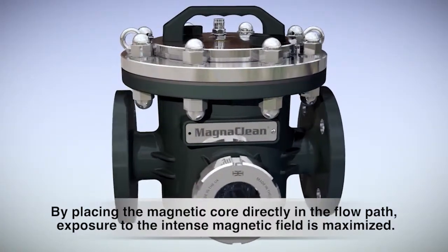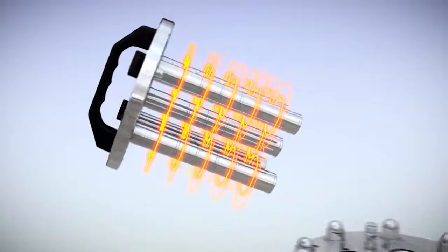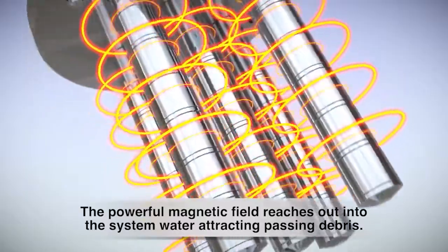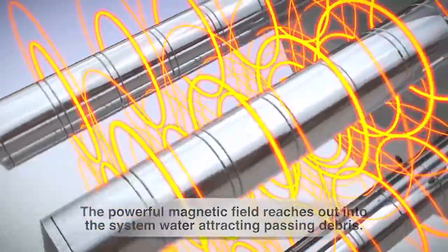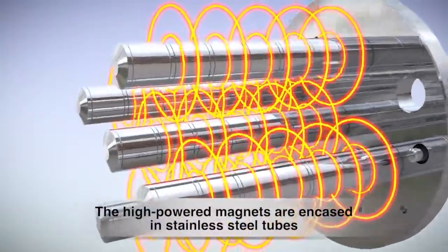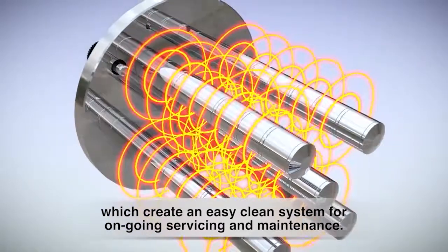By placing the magnetic core directly in the flow path, exposure to the intense magnetic field is maximized. The powerful magnetic field reaches out into the system water, attracting passing debris. The high-powered magnets are encased in stainless steel tubes, which create an easy clean system for ongoing servicing and maintenance.